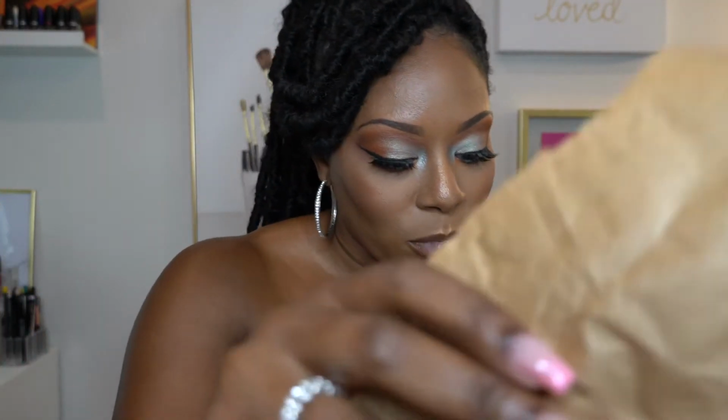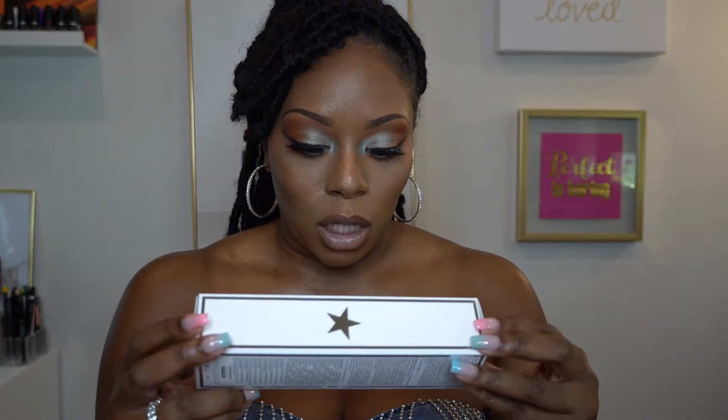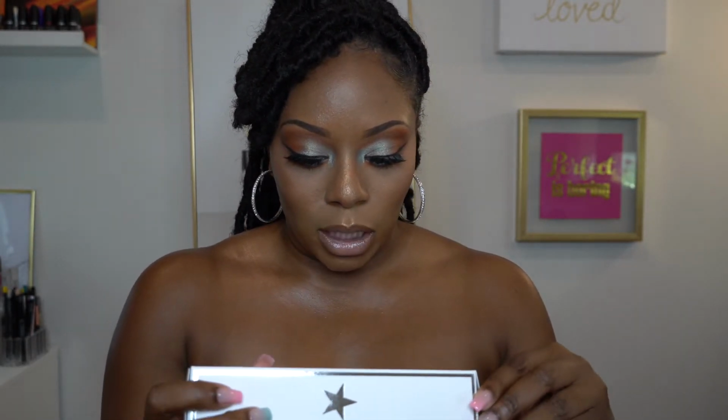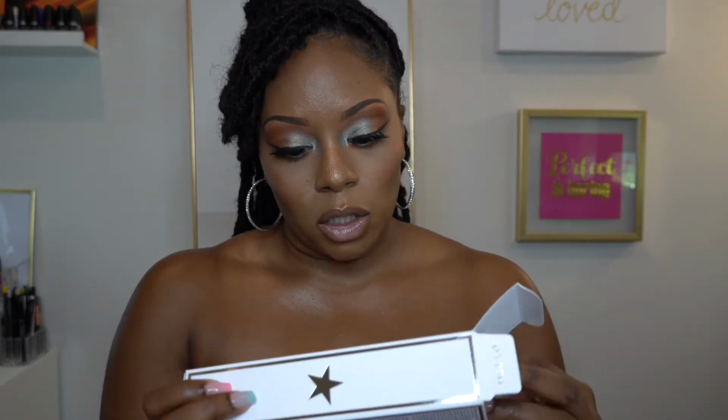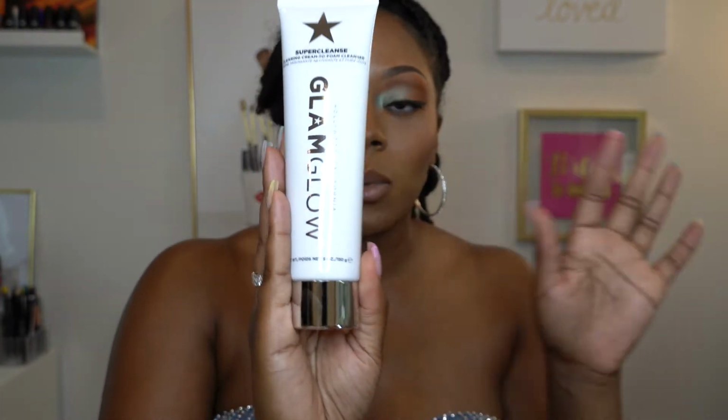Pinks, reds, purples, glitters, golds. Up my alley. Ooh, we got some from Glam Glow. A super cleanse. Okay, so we have a cleanser from Glam Glow. I like to take the things out of the box so you guys can see what it looks like. And this is worth $32.